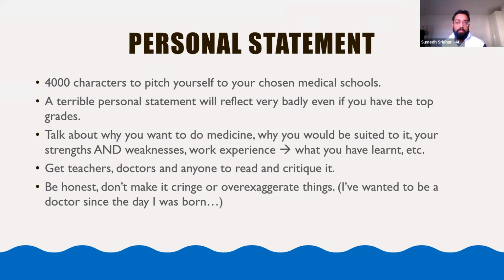You need to be open and honest and give genuine reasons for why you want to do medicine. But get as many people to read it as possible. Schools usually have someone who does medical admissions, so they advise students on that. It might be worth talking to those kind of people, teachers, academic staff. If you have any family friends who are doctors, or if you know any medical students, send it to as many people as you can, but start writing your personal statement early. You'll get your UCAS deadlines for when you need to submit it by, but start writing it as early as possible.